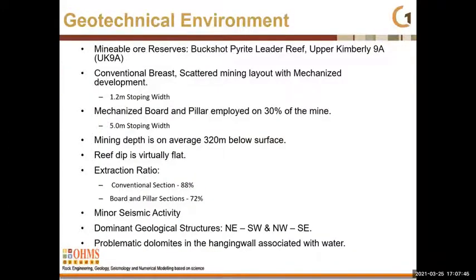The geotechnical environment: the mineable ore reserves are the Bucksburg Placer Leader Reef, which we call the BPLZ, and the Upper Kimberley 9A, which we call the UK9s. The BPLZs account for about 80% of the production of the mine, and the UK9s about 20%. It is planned that the future of the mine is to be mining 80% of the UK9A reefs once further development down these ore body channels is opened up.